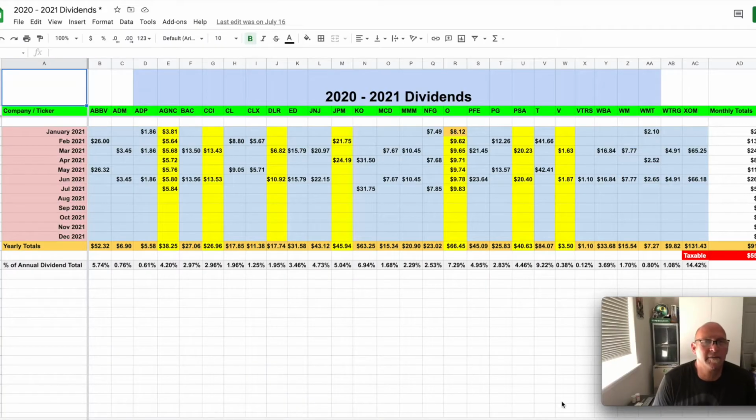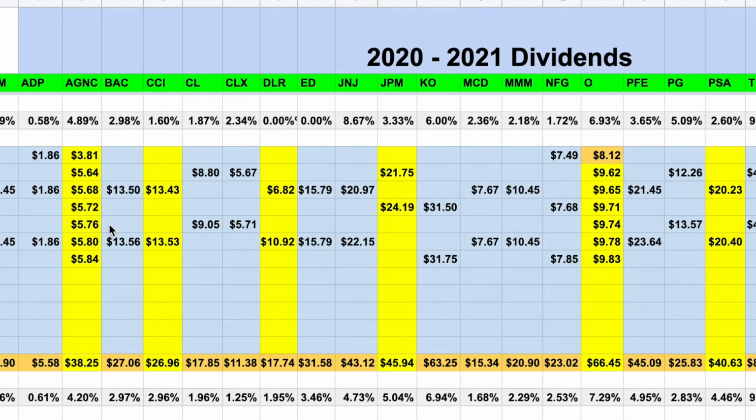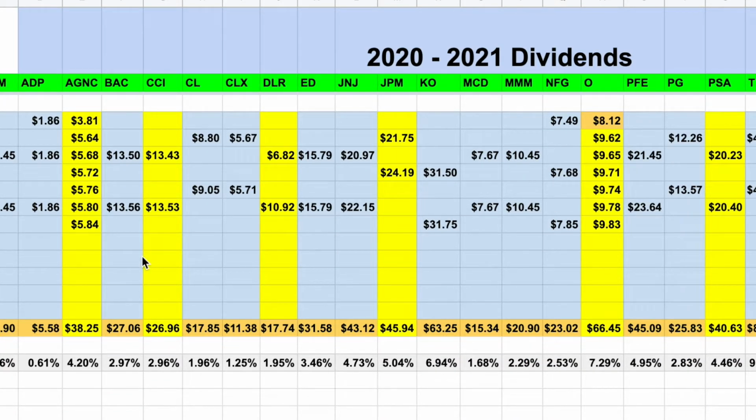In my Google Sheets, this is just a simple spreadsheet that I made to keep track of my dividends. And you can see that July was not a big month. First one I got was AGNC. That is a monthly paying REIT. Sorry about the shakiness there. Next one I got was Coca-Cola. That was $31.75, so that was a pretty good dividend.